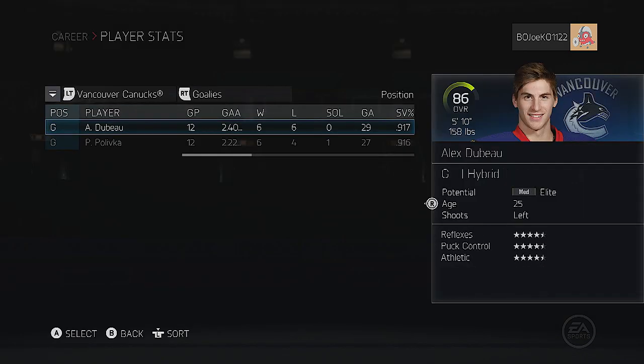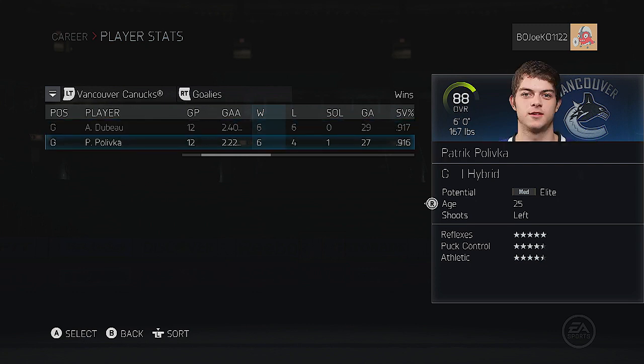All right, goaltenders. Dubois and Polivka have the exact same amount of starts. Dubois has a 2.4 with 6 and 6, save percentage of .917. Polivka is 6-4-1 with a 2.22. So both goaltenders are pretty evenly matched up. Neither of them has a shutout, so we can probably continue to split starts between them.